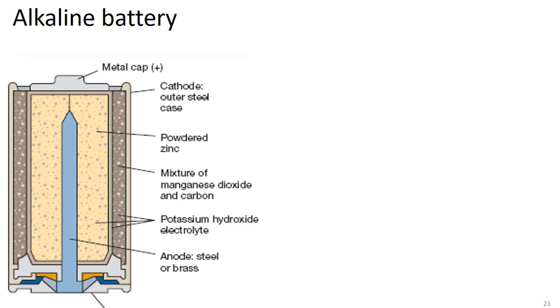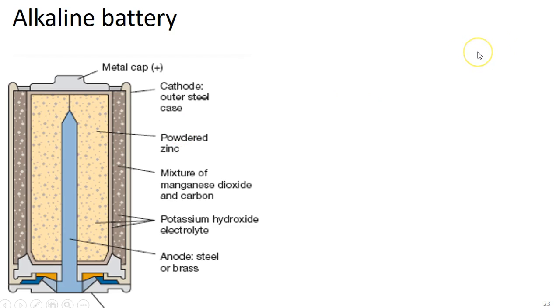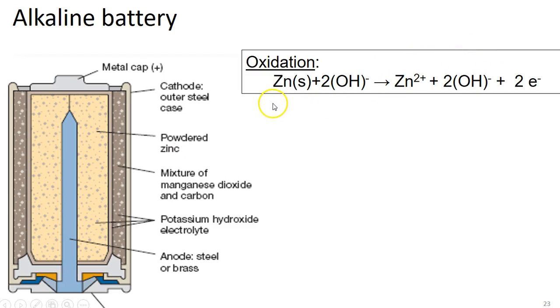Okay, alkaline battery, which looks kind of similar to the previous battery. In this case, though, we have got the zinc, which was losing its electrons, on the inside. So this whole thing up the middle here is now the anode. And it's got an alkaline electrolyte, which is OH, hydroxide is alkaline solution. So this half equation you could just do.